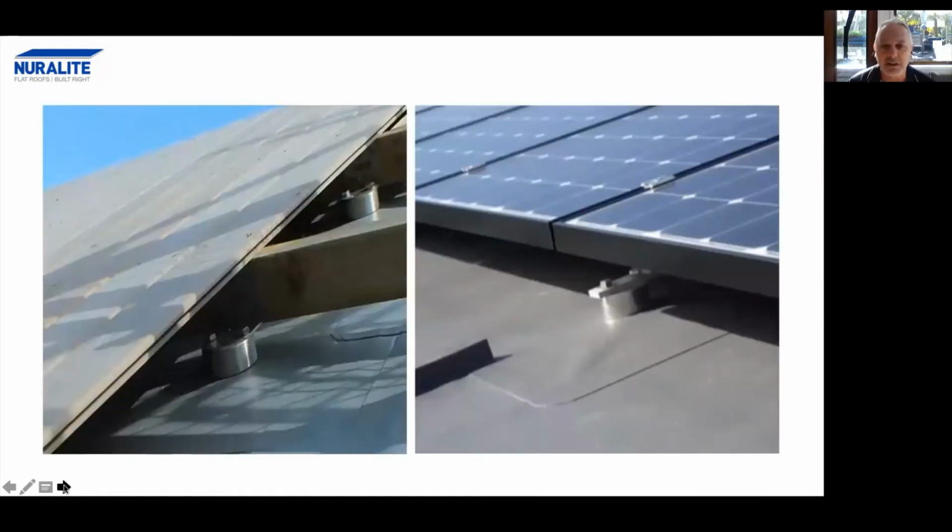Okay, so here's another couple of examples of the fixing plate. As you can see on the left, this is supporting a timber member, which is supporting a timber range screen. And on the right, we have solar panels. As you'll see, the fixing plate itself has a stainless steel lug on top of that, which these units are bolted to.